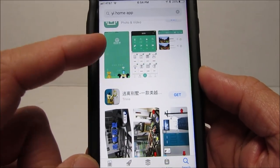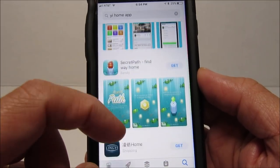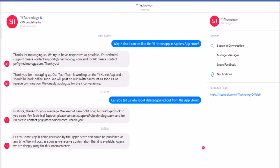I messaged Yi Technologies on their Facebook page asking about it, and their answer is that their tech team is working on the app and should be back online soon, and they will post it on their Twitter account. I am kinda intrigued by this because the app has been on the App Store for a while, and now it just disappeared. So I asked them if they know why it got pulled out from the App Store, and their only response is that Apple is reviewing the app and will be back online soon.